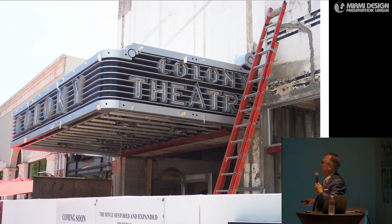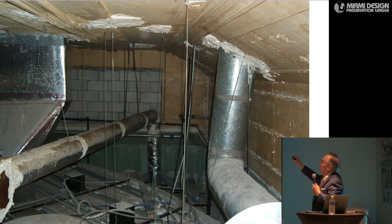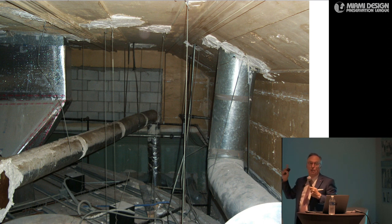So one of our, there's a couple other things. So what am I looking at here? That is the ceiling, as we took it over, of the original lobby.